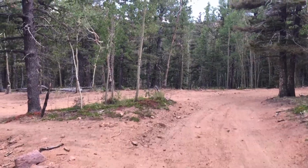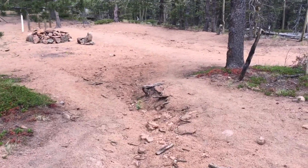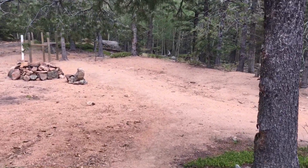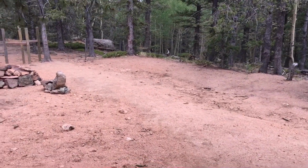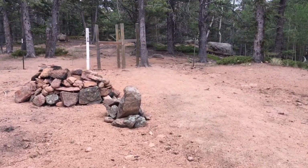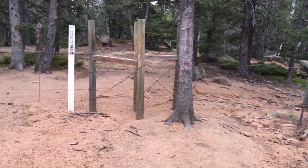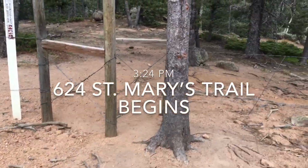So as we proceed down the road, maybe 120 feet, we are going to go to the left. And wow, they've built a big rock pile for some reason. Once we pass through the fence, we will be on St. Mary's Trail, 624. More or less the home stretch, so to speak. Okay, so all they did was make a fire pit to put a lot of garbage in.